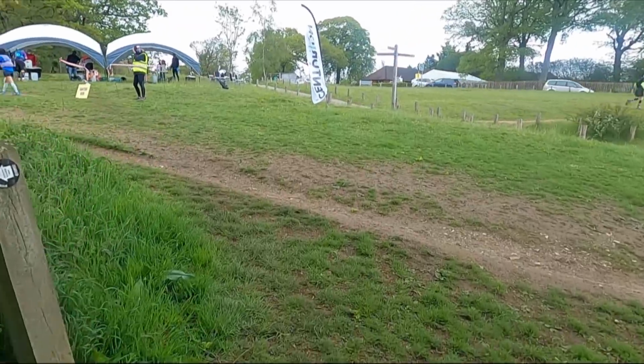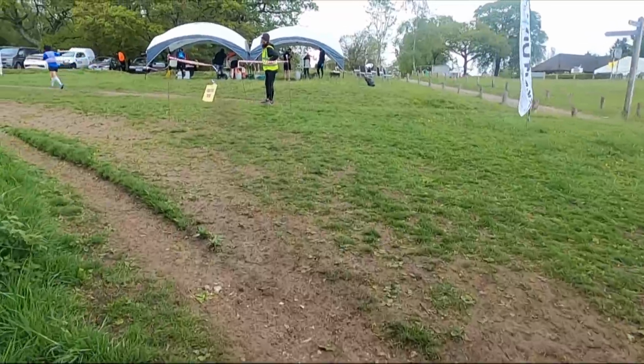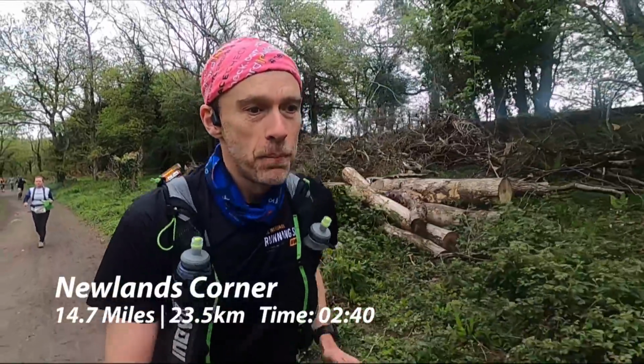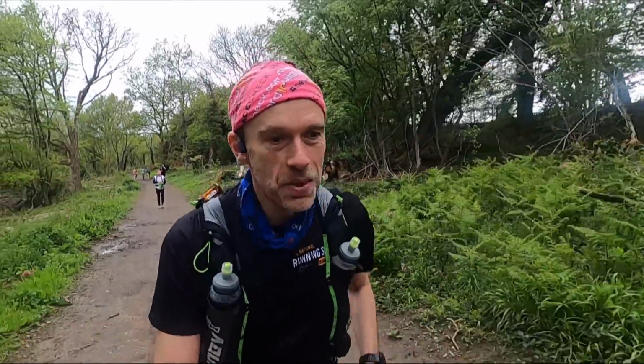Okay, 22.5 kilometres in, and we are approaching Newlands Corner. Okay, little stop at Newlands Corner aid station. Jam and peanut butter sandwich, which was good. Some of my own snacks as well. Tops up the tailwind, and we're off again.